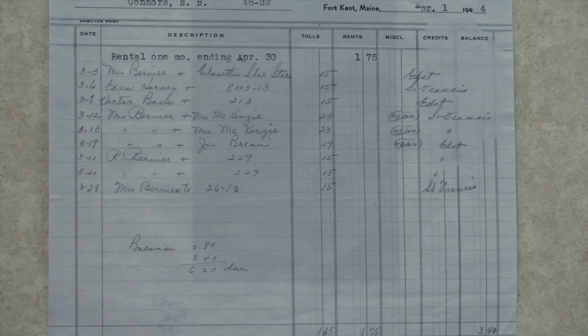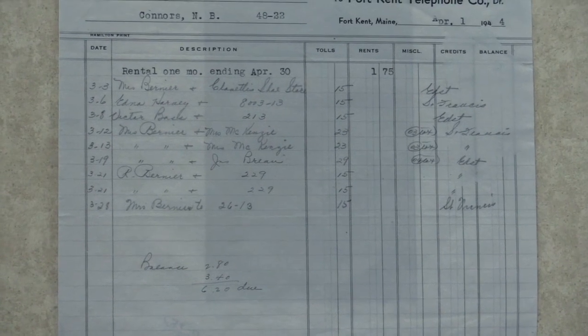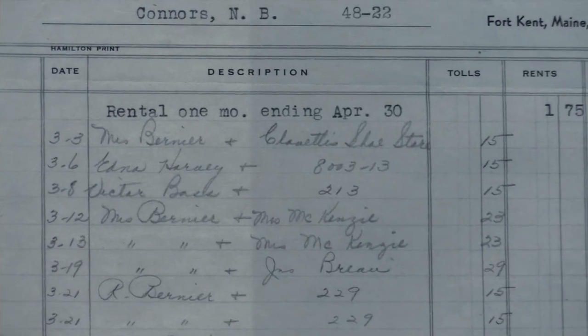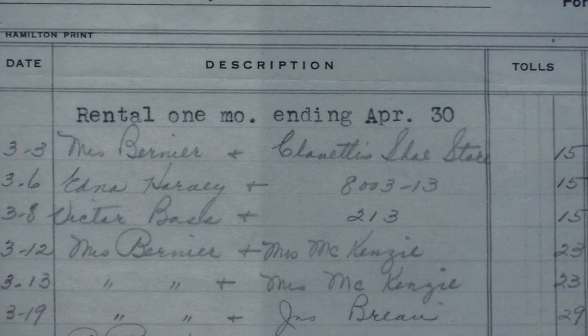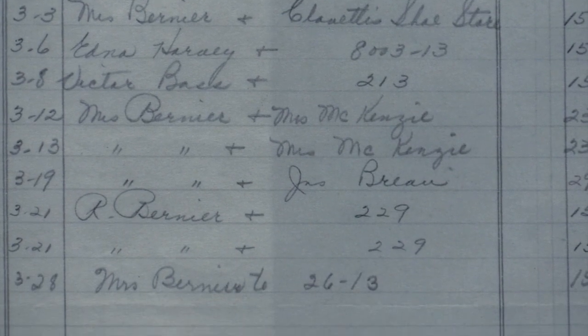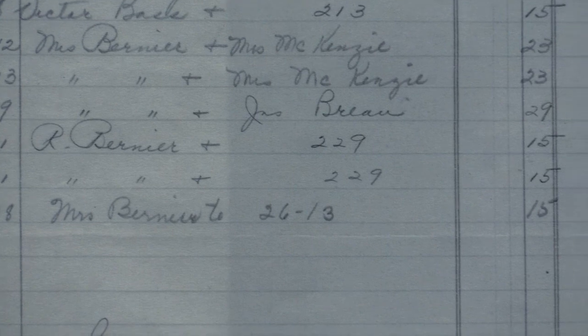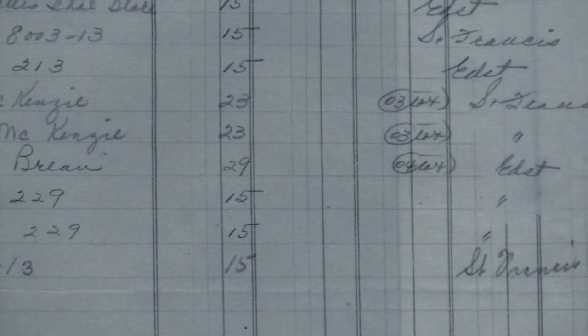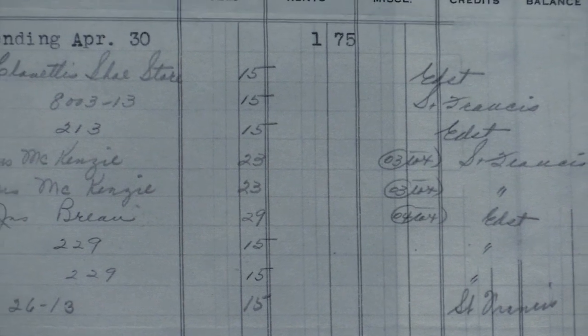Part of, if you were a Canadian customer, part of the bill, because the Fort Kent Telephone Company was very rare, that it was also an international phone company. So they also provided the phone services for Clare and Connors and St. François, but it was partially subsidized by their government. So that's why their rents were a little cheaper for this.